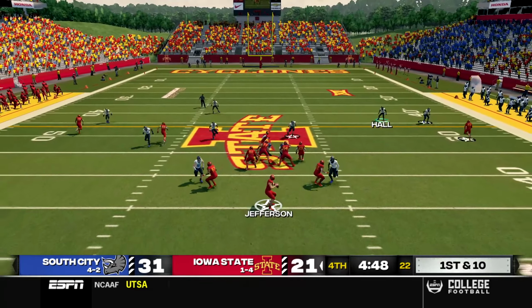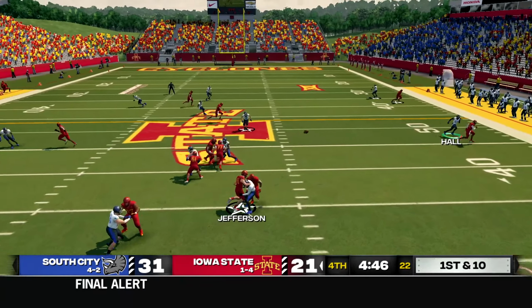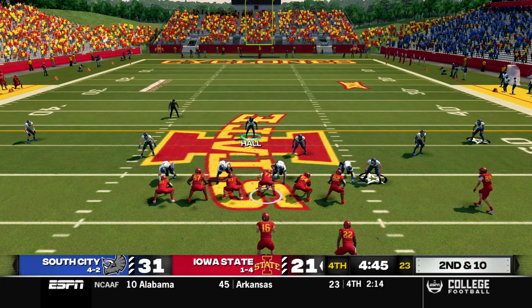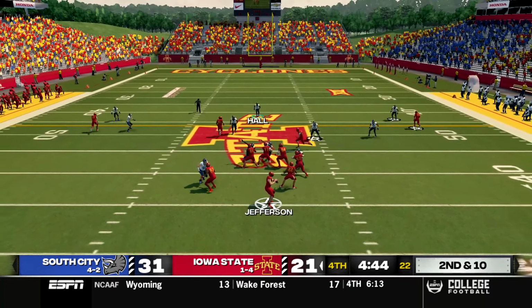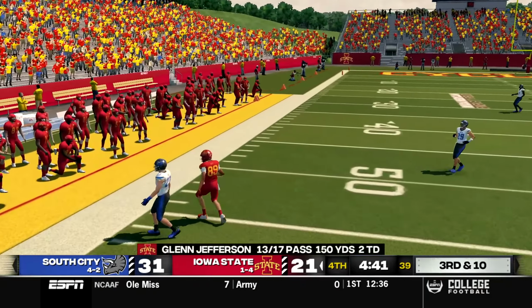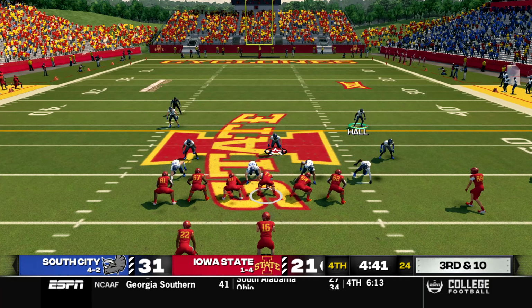1st and 10. Jefferson out of shotgun, will drop back to pass, and he's under pressure, gets rid of it at the last possible second. Now a 2nd and 10. Jefferson back in shotgun again, will drop back to pass. Standing in the pocket, he steps up and throws to the outside, but that one's going to fall incomplete. That now sets up a 3rd and 10 for the Cyclones.